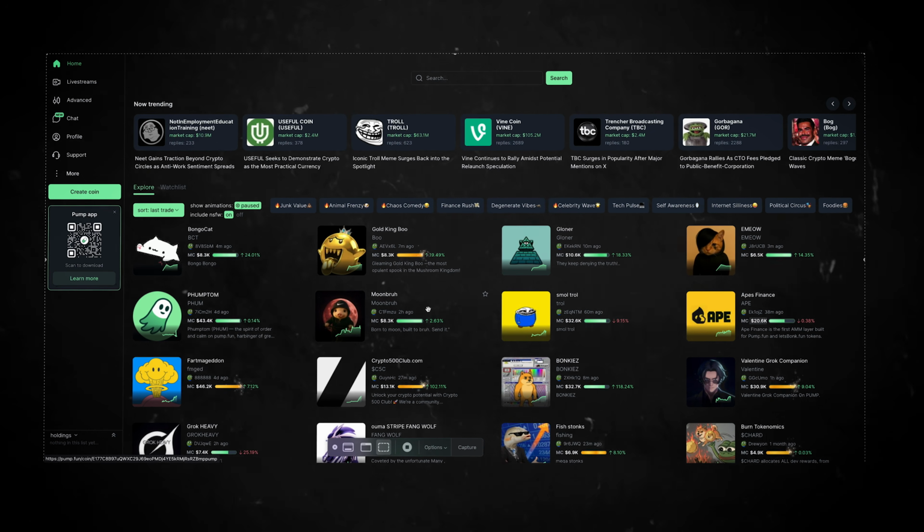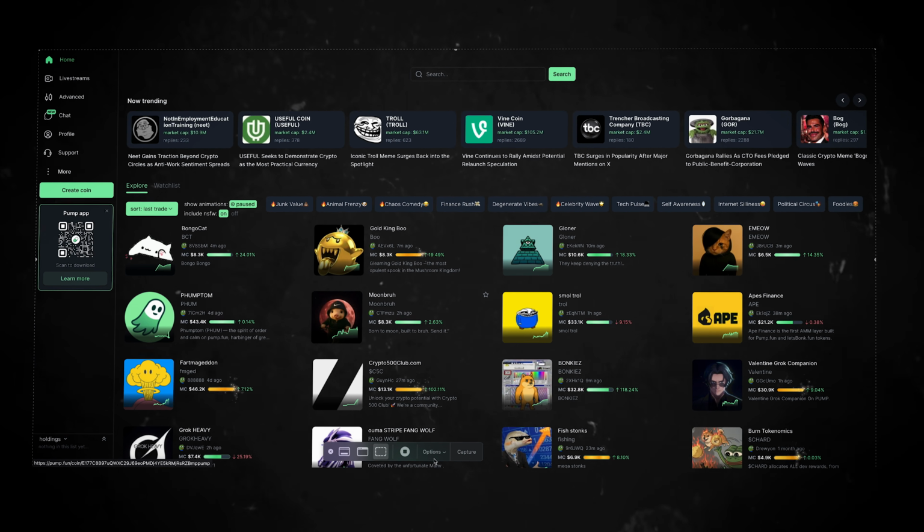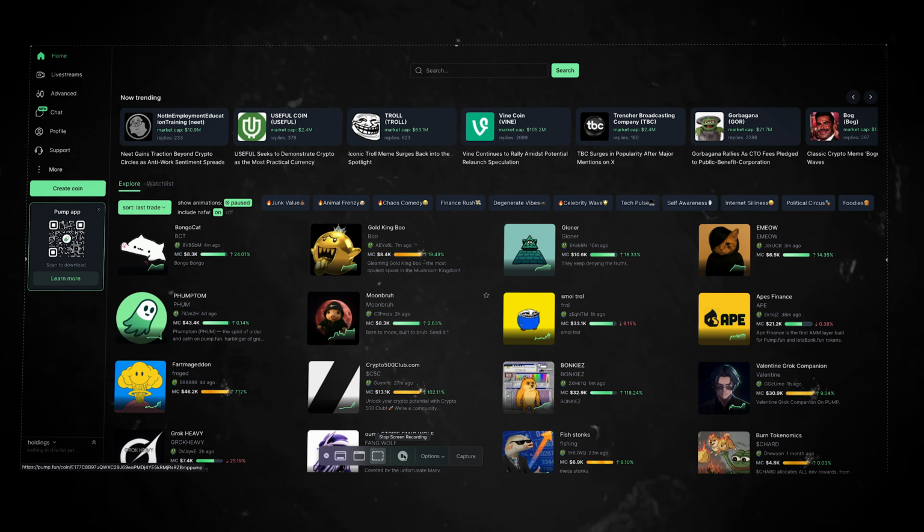Now, using Pump.Fun is easy thanks to its simple interface. Just create a profile by connecting any Solana-compatible wallet, and you'll see a continuous feed of new tokens to explore. Once you find one that interests you, you can trade it directly within the Pump.Fun web app. But maybe you have an idea for your own project.